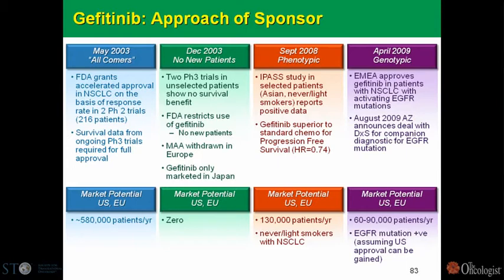5 years later, we first heard about the IPASS results from Tony Mok, in which patients who were selected based more on phenotype, patients who were more likely to have the lung cancers that had EGFR tyrosine kinase mutations, were enrolled, showing just a remarkable improvement in progression-free survival, and using it in the first-line setting. So now this has rejuvenated the market in the US and the EU. And now, most recently, the genotypic subset, those individuals whose tumors really do have the EGFR tyrosine kinase mutation, have had an even more dramatic effect. And now this population has been clearly identified and will likely lead to renewal of regulatory approval in the United States in the near future.